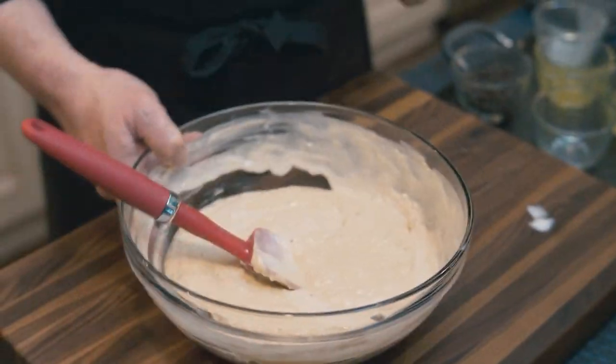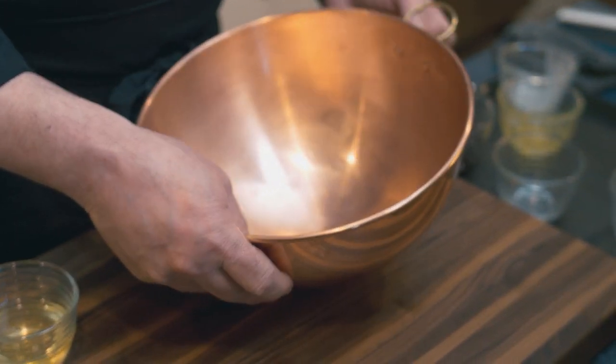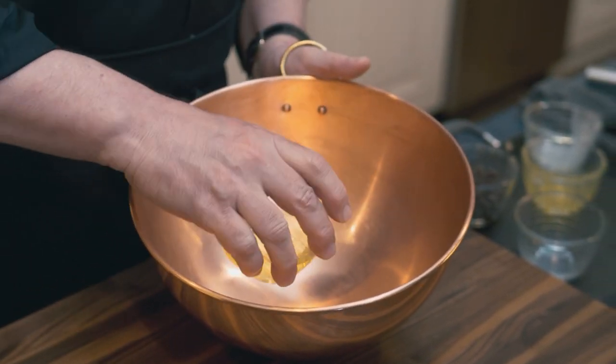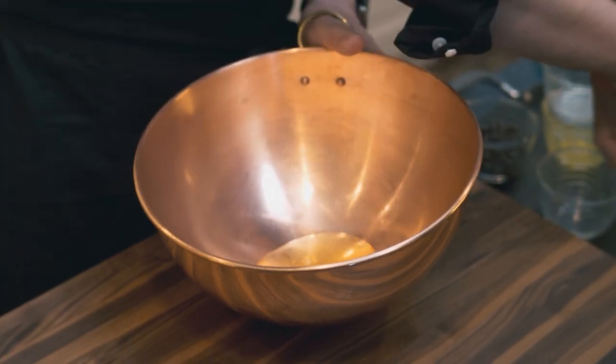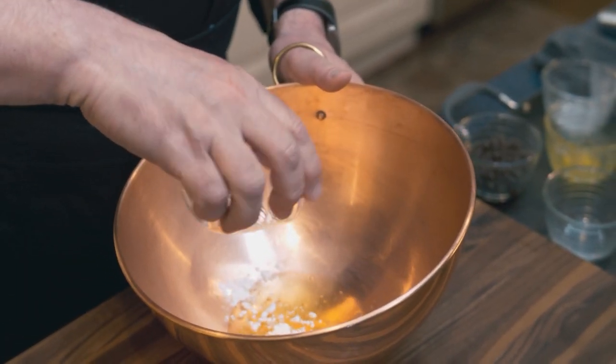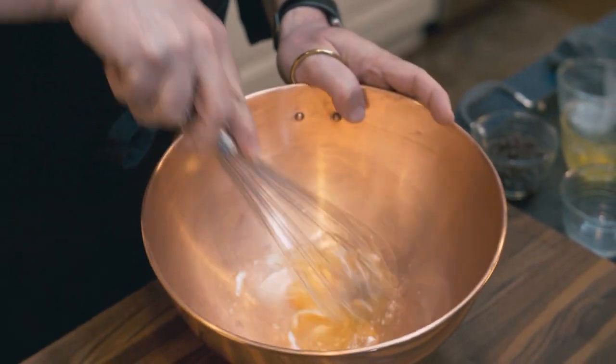We're almost done. I'm going to move this away and I'm going to start working on the egg whites. I'm using a copper bowl in this case. Why copper? Copper has a fantastic quality, and when it interacts with egg whites, it really gives them the body that I want. To enhance that even more, a little bit of cream of tartar will make this even better. What does it mean? Watch what I do.